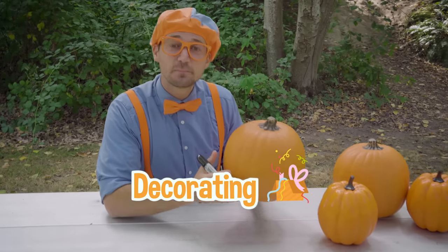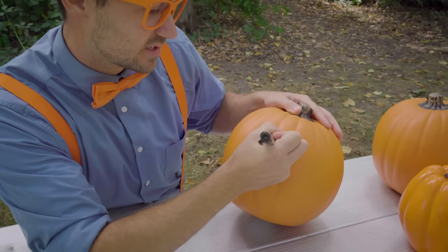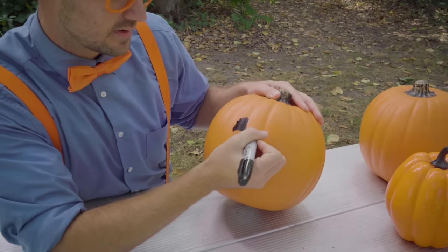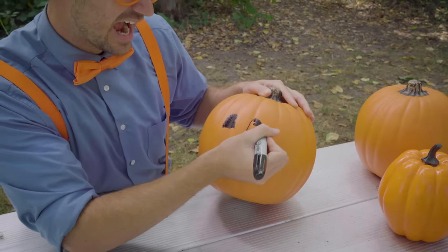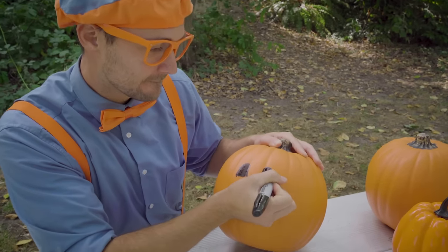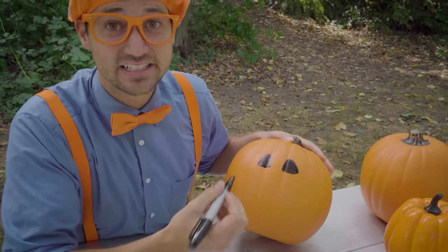So the first pumpkin face we're gonna do is a happy face. That sounds like a lot of fun. So first, I'm gonna draw the eyes. There's one eye. Perfect. That looks like a great eye. There's another eye. Yeah, this pumpkin has two eyes, just like this. That looks great. All right. Now let's make a smile.